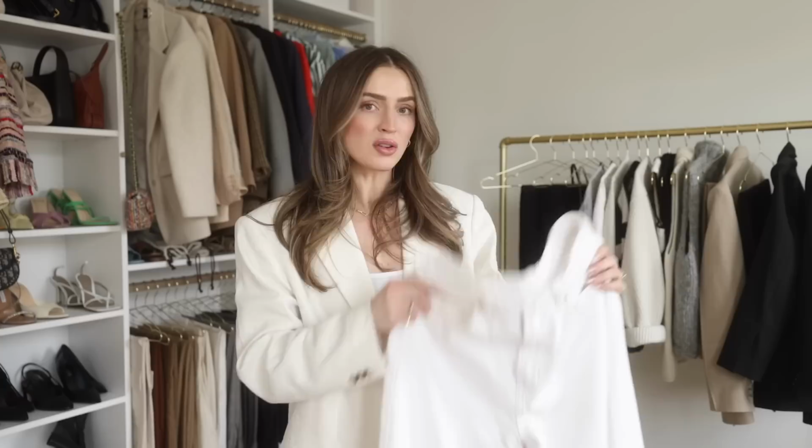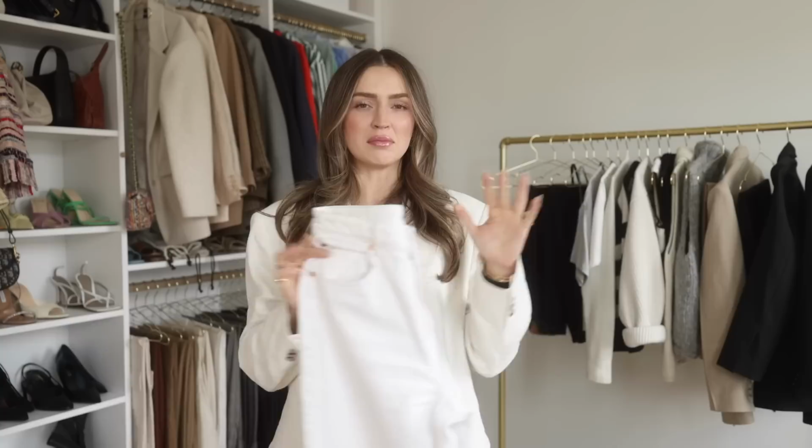But I had also really never had a good go-to pair of white jeans in my closet, and this has just changed the game for me. Obviously, I've been talking about them for, like, over a year at this point, but they're so good. They continue to be my most worn pair of jeans, or style of jeans, in my closet.